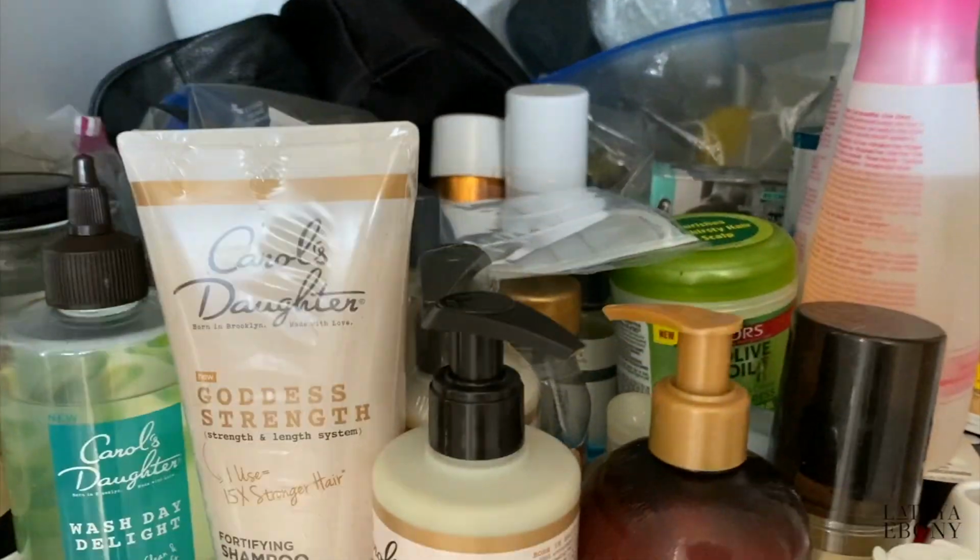Hair cabinet. Oh my, okay, so. This is not a defense. This is just an explanation.